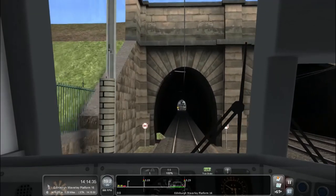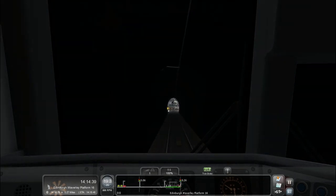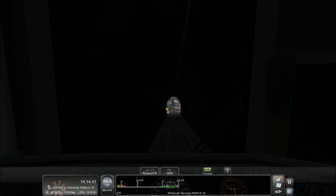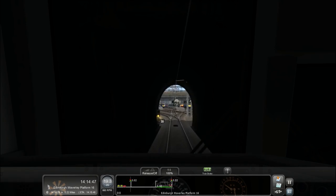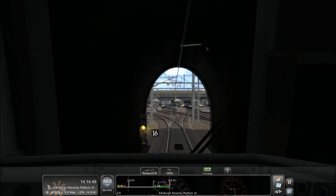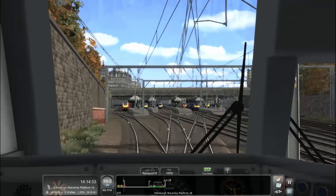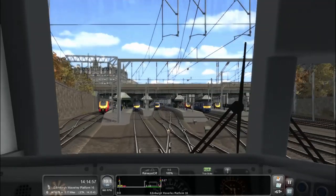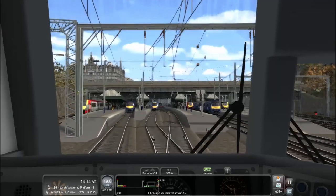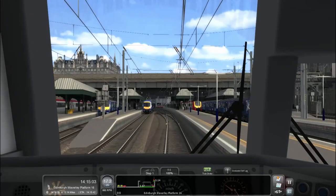We enter Princes Street Tunnel, 121 yards long, and pass beneath both the Scottish National Gallery and the Royal Scottish Academy. And so we arrive back into Edinburgh Waverley after almost 2 hours of traversing the Fife Circle line.